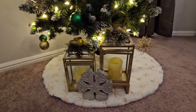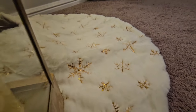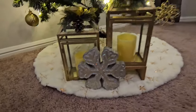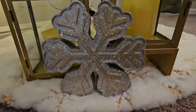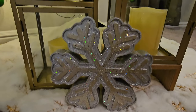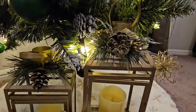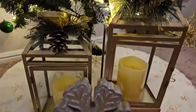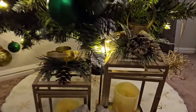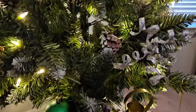And we got a new tree skirt as well, also from Amazon. They have these gold snowflakes, and it's really soft and fluffy. And I have another snowflake here. This is the same as the ones on my nightstands, except this one is silver. And then I have some lanterns with some fake candles. And also, with our theme, it's definitely a pinecone theme. I didn't even plan it. Everything just happened to have pine cones in them.